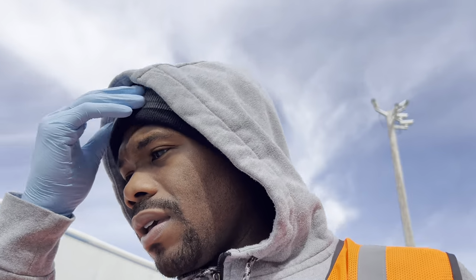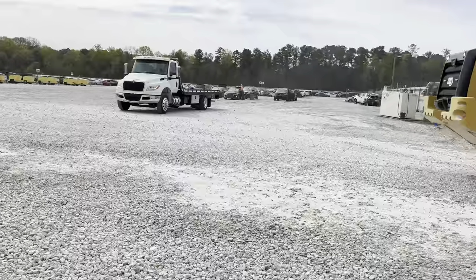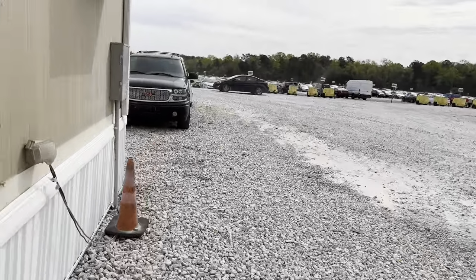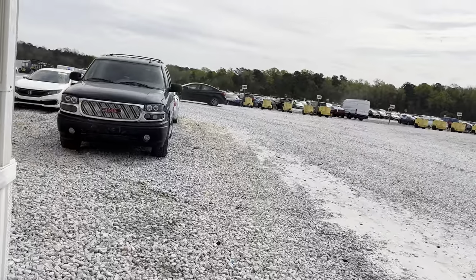All right, guys, so we got our numbers. Man, I had to go back out there and get my hat, and there was so much dust, and it just all like literally flew in my car. It was crazy.